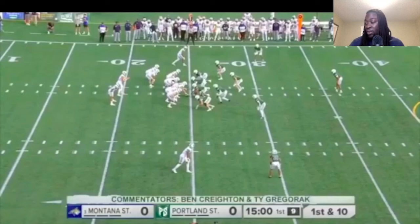Tommy Mellott, 15 for 20, 239 yards, 3 touchdowns. Scottrey Humphrey, a career high yardage, 14 carries, 160 yards, 2 touchdowns. He played an amazing game. He had an average of 11.4 yards a carry. He's been playing at a really high level. Their defense had a really good game, obviously. Taco Dowler, 3 receptions, 78 yards, and a touchdown. It was really a beatdown by Montana State.